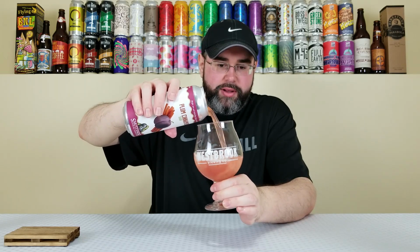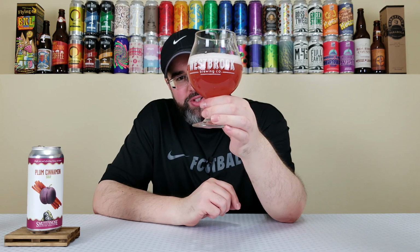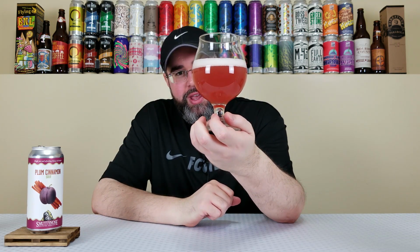Well, that is a very unique color. Wow, that's straight up like pink. Wow, that's crazy. So, yeah, wow, that looks like some kind of Kool-Aid. I don't know, like some tropical Kool-Aid. It has this pink, but just weird off pink color, like almost, there's like orange hints in there. That is just a weird color. That looks crazy. About a finger of a slightly off pink head, I would say. Yeah, that's a unique color. Very vibrant and bright looking. Anyway, let's get a nose.